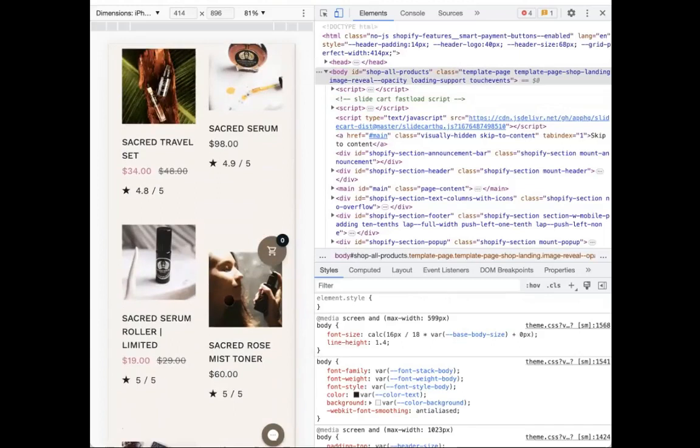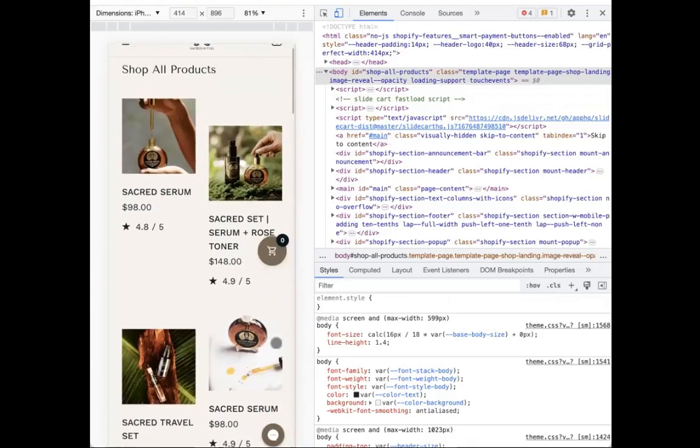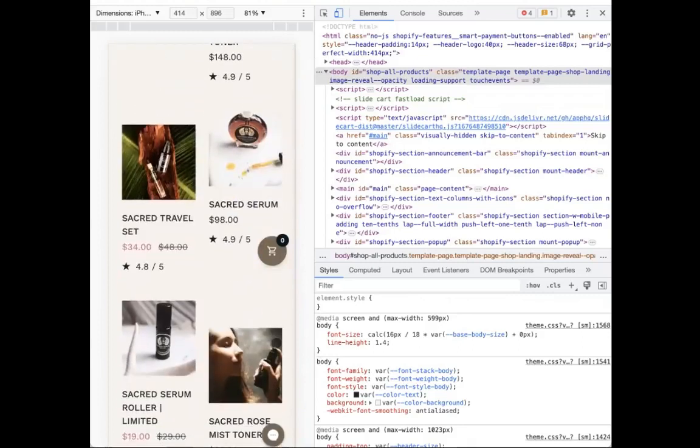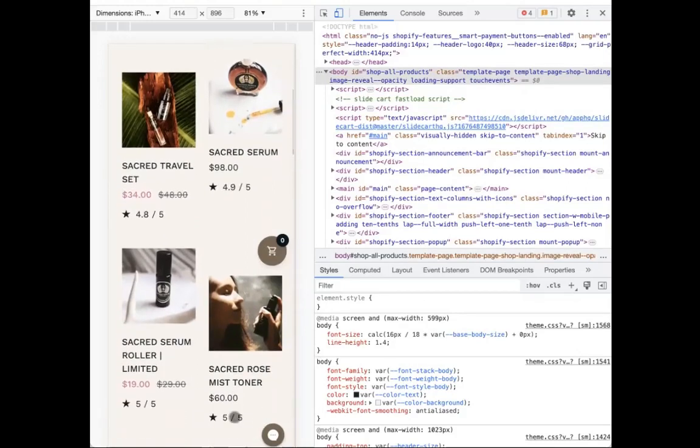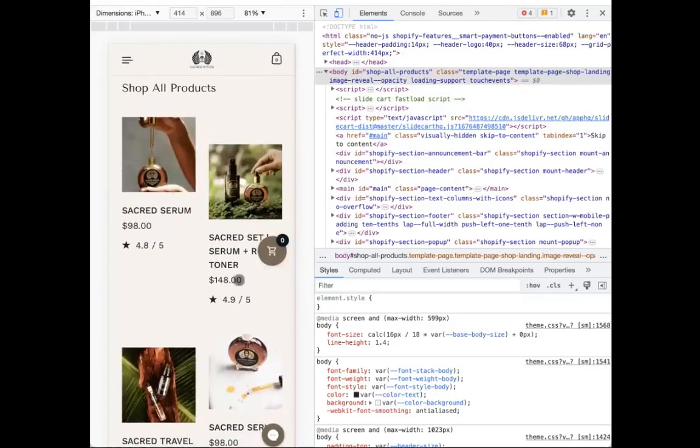Yeah, it definitely could be better organized, but I think the main thing here is people don't just buy things in bulk for their own sake, unless they're at Costco. So you have to motivate them to buy more products, and just offering more products is not motivation enough. So what I'm getting at is this rose toner is $60. This is $98. I can get them both for $148. Just some cowboy math, they're saving 15%.